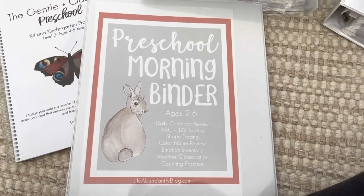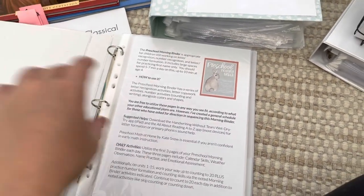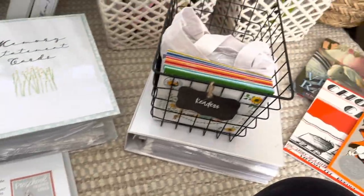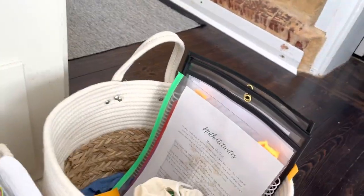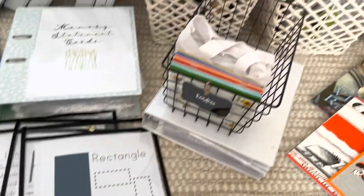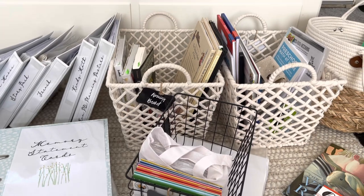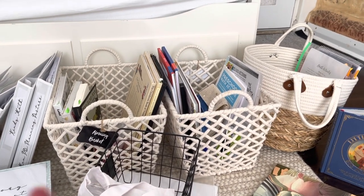So this is the preschool morning binder. I use this when I'm replanning everything on a Sunday. And this goes with over here in this basket. These ones here. So I actually don't use these with the morning basket. I understand some people do. I use these separately. So we've sort of got three sections, which are these three baskets here.